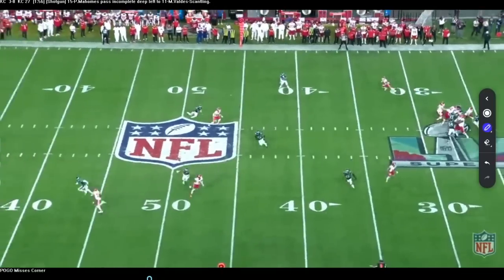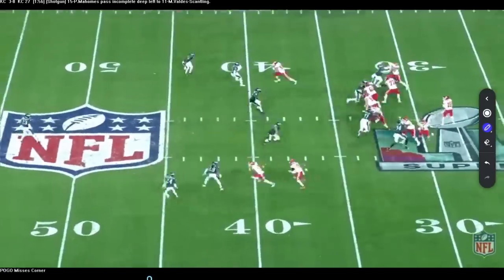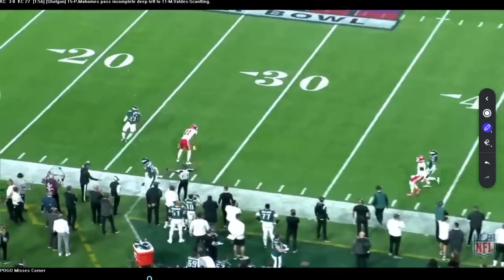Look at a big play. Big play to be had right there. Instead of trying to force that back shoulder throw on this particular play. Yeah. Just a tough play right here. Thought he had what he wanted. Just tried to force one there and get the big play, but missed an opportunity right there.